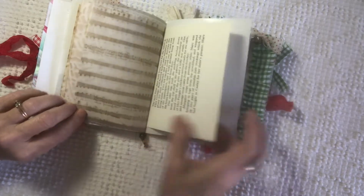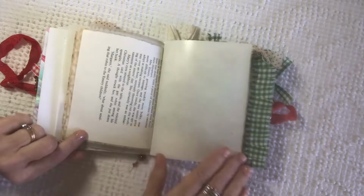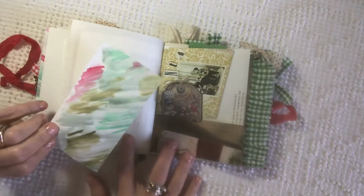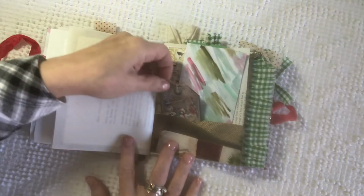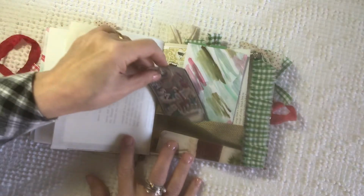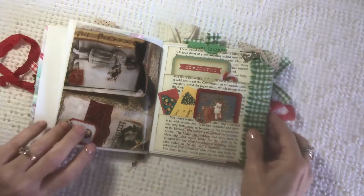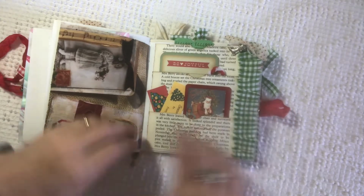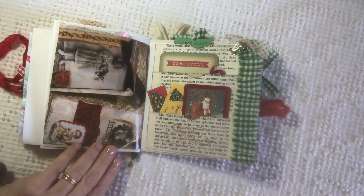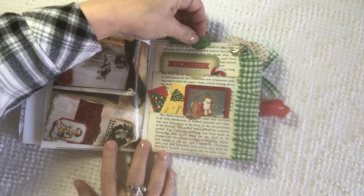Okay, just kind of moving on here. I am out of frame, I apologize. This is another piece of the hand-colored paper and this sweet little tag. This is a three-way pocket that I made from the children's book pages, and it's got some tickets on top.